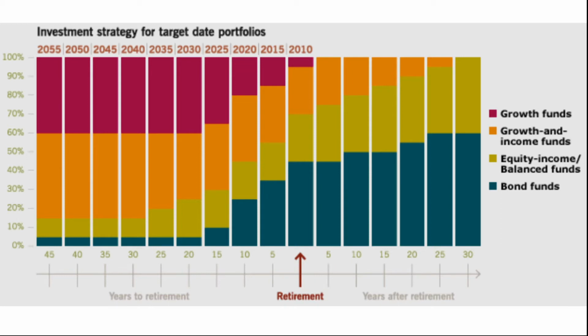So a target date fund is made up of other funds. The underlying funds offer diversified exposure to a mix of asset classes, such as stocks, and these can be large cap, small cap, mid cap, foreign stocks, bonds, foreign bonds, and a lot of times maybe even a small percentage in cash-like securities and stuff like that. And they're designed to be held throughout a person's lifetime. And the asset mix shifts dynamically, becoming less risky over a person's career and into retirement.